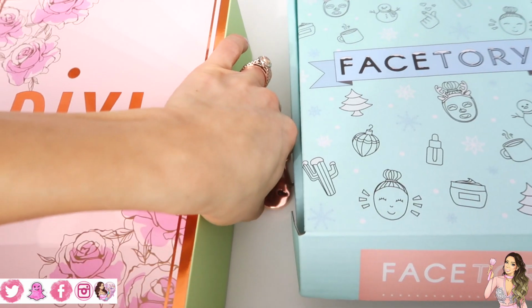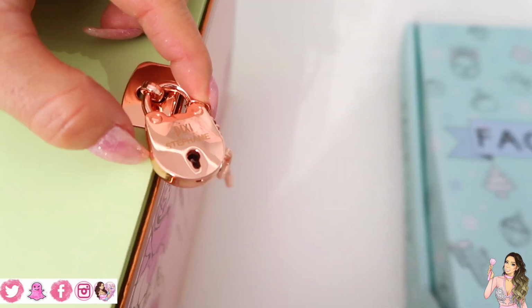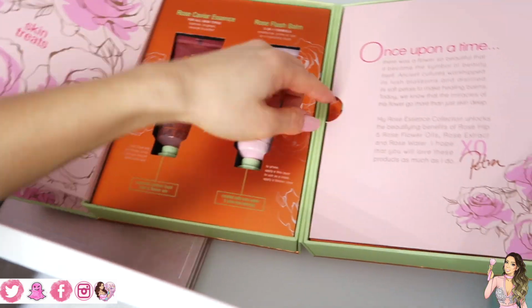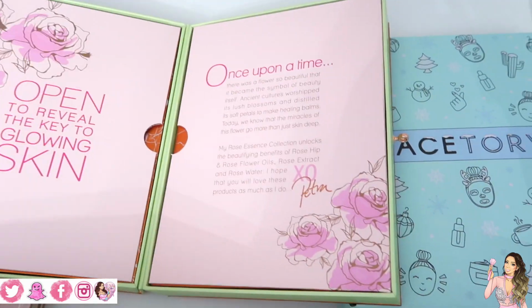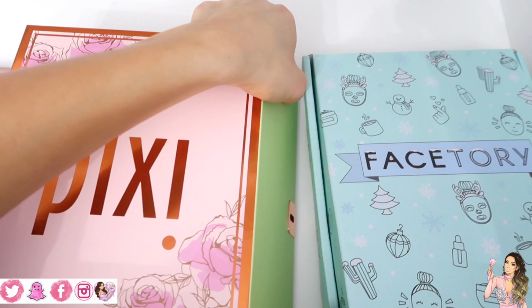And then right here, I got a really cool Pixie package. And look at this, it actually has my name on the lock right here, which is cool. I'm just gonna open it up to show you guys what it looked like on the inside. It came with skincare, and then on the other side here, some lippies. I just wanted to quickly show you guys this because I think the packaging is just so awesome. And these are packages that I would keep for sure.